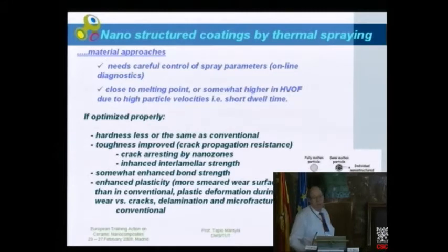But if all this is optimized properly, we can get improved properties, though not so much increase in the hardness. It's typically a little bit higher or a little bit lower or the same as in conventional ceramic coatings. But what we get improved is toughness. Ductility of the coatings is improved. So it means that the crack propagation resistance in the coating is increased. And that is normally measured by the Vickers indentation fracture toughness measurement system, because otherwise it's quite difficult to measure the toughness of this kind of coatings.